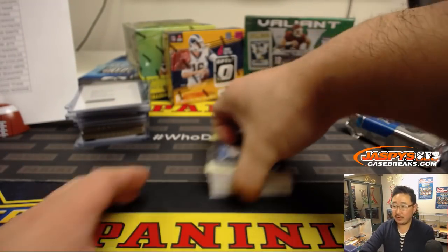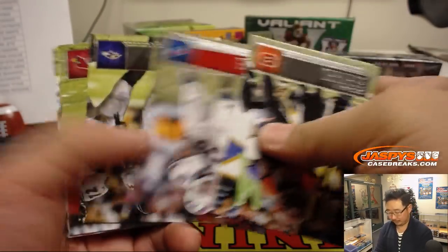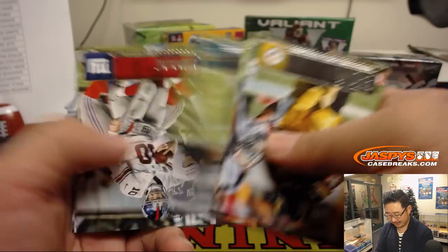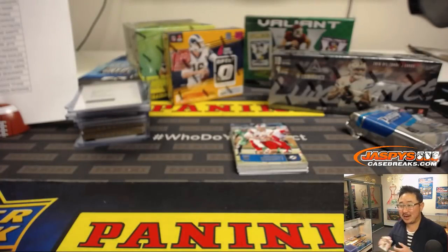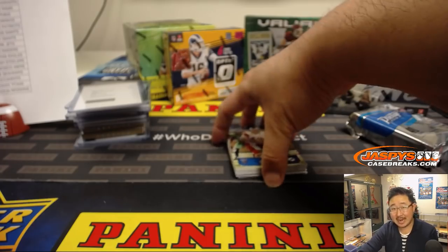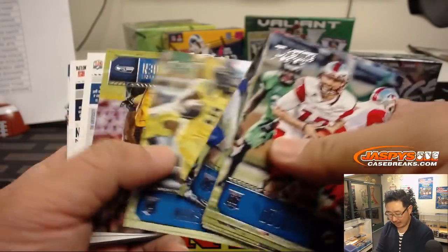But the thrill of the chase of getting something is why we do this. Is why everyone likes to do this. If you want a guaranteed hit, yeah, Nick's right. If you want a guaranteed hit, then 2018 Dynasty Baseball would guarantee you a hit, a random box out of that case.